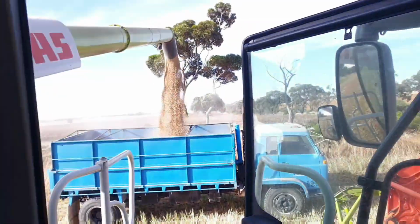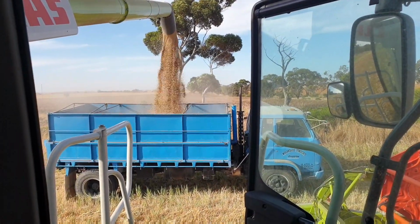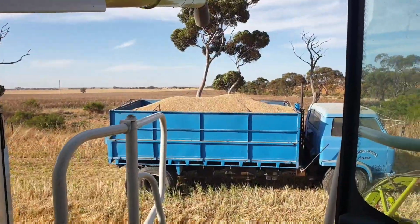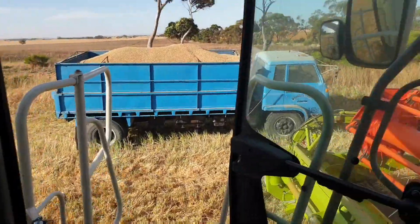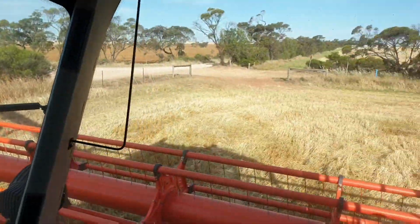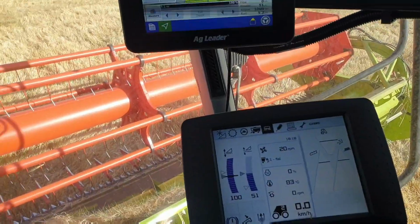It looks pretty clean too. So I'll have to reap a little bit more, but this will nearly be enough. I think it's full. Anyway, whatever we don't keep for seed, we might save a little bit for the stock, but we'll see.